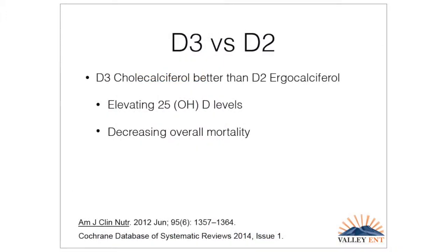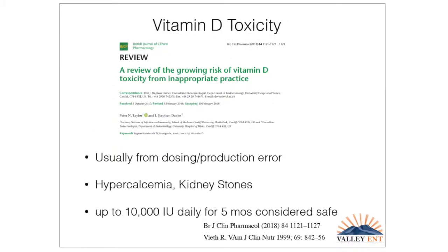D3 versus D2, this has been looked at in the literature. D3 is better. It's better to replace with D3. Toxicity is extremely rare. The case reports of toxicity are usually because of a dosing or production error, like literally the vitamin coming out of the factory had the wrong dose on it. So it's very, very rare that patients would get toxic.